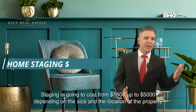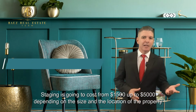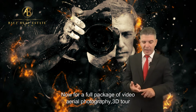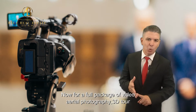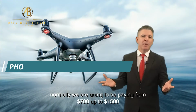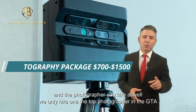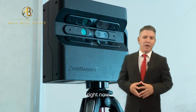We're also going to be staging your property. Now, staging is going to cost from $1,500 up to $5,000 depending on the size and the location of the property. We're also going to be doing photography. Now, for a full package of video, aerial photography, 3D tours, which is done with a Matterport camera, normally we're going to be paying from $700 up to $1,500, depends on the location of the property and the photographer you hire as well. We only hire one of the top photographers in the GTA right now.